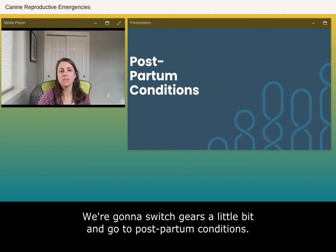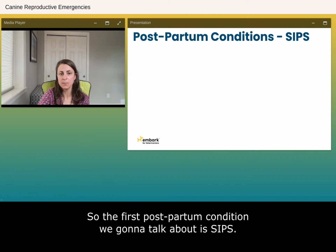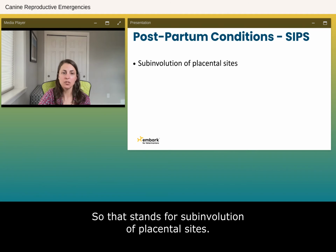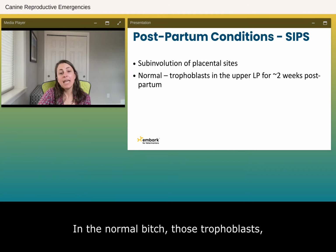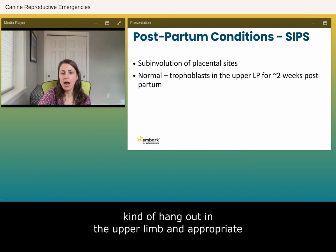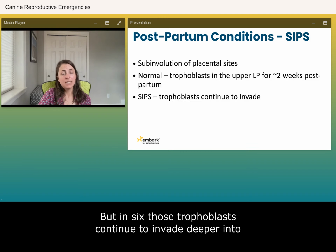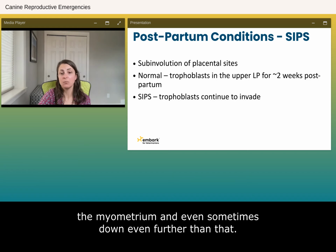We're going to switch gears a little bit and go to postpartum conditions. So the first postpartum condition we're going to talk about is SIPS. That stands for subinvolution of placental sites. In the normal bitch, those trophoblasts, which are a type of placental cell, kind of hang out in the upper lamina propria for about 2 weeks postpartum. But in SIPS, those trophoblasts continue to invade deeper into the myometrium and even sometimes down even further than that.